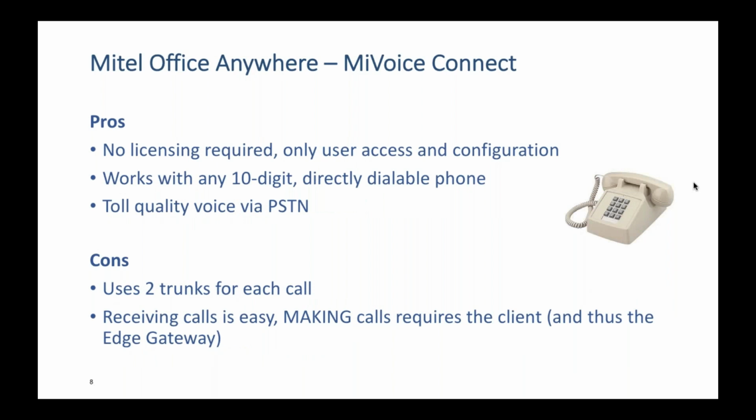The cons: one of the cons with Office Anywhere is that it's going to use 2 trunks for each call, and here is why. When someone calls my DID, the call comes in on my SIP trunks. We are an IntelliPeer customer. We use IntelliPeer SIP trunks here at IPC. It comes in on my IntelliPeer SIP trunks, and then my MyVoice Connect PBX places a second call out to my cell phone. So there are 2 legs or 2 trunks for each call.